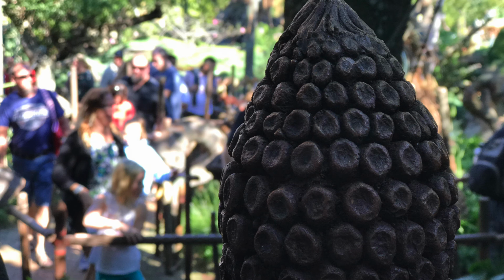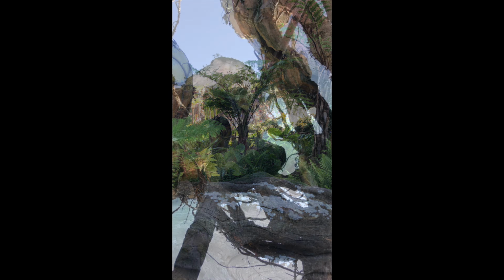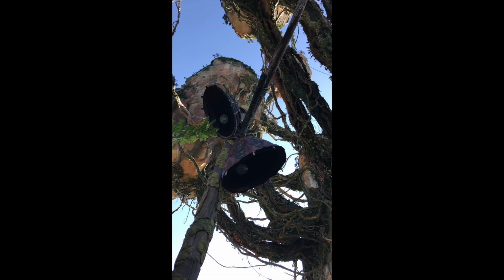I have to say it was a long wait to get on Flight of Passage, but I so appreciated the fact that they had applied this level of detail in terms of the queue house, and I think that's always what distinguishes Disney from other theme park companies. Now, certainly, if you go to the Wizarding World of Harry Potter, you see this similar level of detail in terms of taking a theme land and really trying to do everything possible in terms of immersing the guests within that theme land.